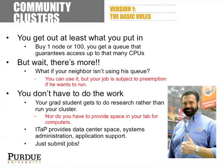And then we decided, well, what if we go a little step further? Because researchers are doing their research at different times. Some of them may see higher peaks right before a grant proposal is due, and their nodes are just sitting there idle. So if your neighbor isn't using his queue, why don't you go ahead and use it? The caveat is if they come in later and say, well, I need my nodes back, they can preempt your jobs.